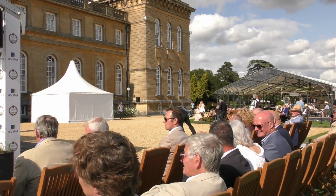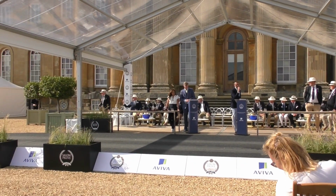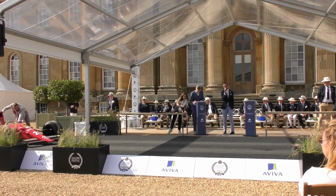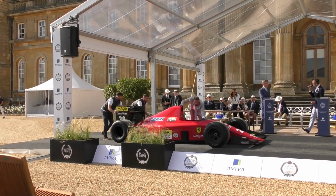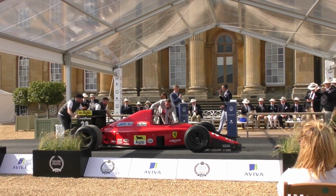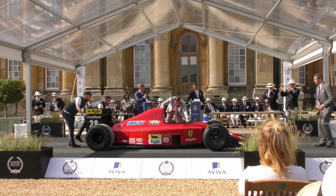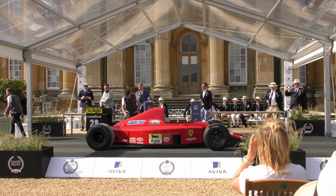Right, ladies and gentlemen, there is one more car for you to see, or actually, should I say, there is one more car for you to listen to. Did the Formula One car get judged? It did indeed. It did get judged as well. Hypercars 1989 Ferrari 640. This is the very car. So let's have a little chat with Matt, shall we?